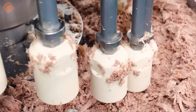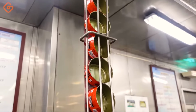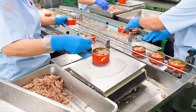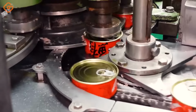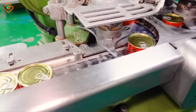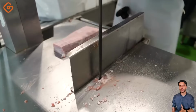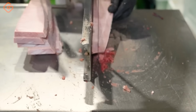Canned tuna processing plant. Are you hungry? I will make tuna omelette and steak burgers. Great Mast Frozen Tuna Factory. They cut a large amount of tuna a day at extremely low temperatures to make delicious sashimi.